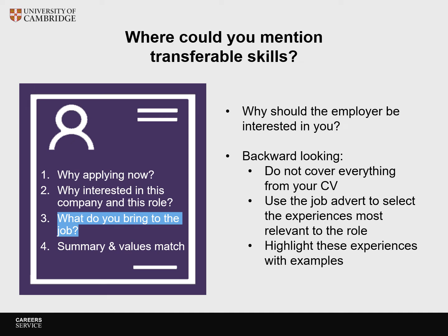Ideally, a cover letter is 1 to 1.5 pages. 2 pages is the maximum. Highlight the relevant experiences with examples. Try to mirror the employer's tone and vocabulary from the job advert, their website, and publications. Try to be creative and do not copy whole sentences.